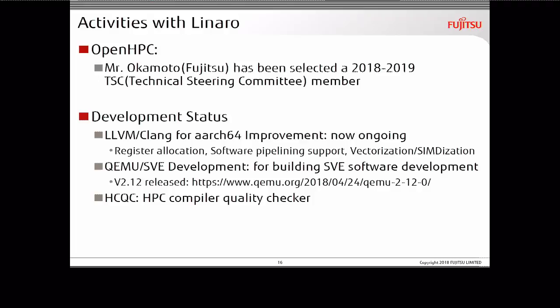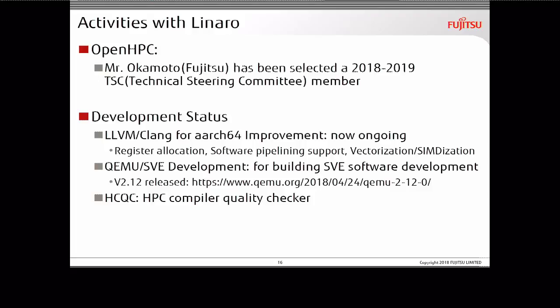So here's some development status, and there are three kinds of topics. We are working with Arm and Linaro on LLVM-Clang for the Arm architecture implementation, which is now ongoing. For example, three kinds of topics: register allocation, software pipelining support, and vectorization. We are working with others to implement such improvements in LLVM-Clang. And I talk about two topics later: one is QEMU SVE development, and the other is HPC compiler quality checker.